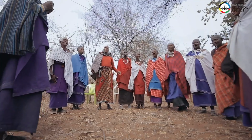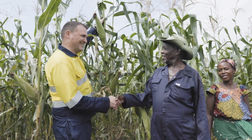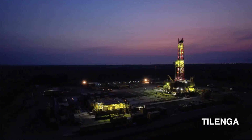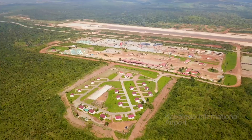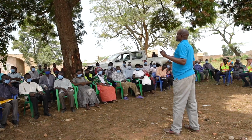EACOP also actively engages with local communities to ensure that their voices are heard and that they benefit directly from this development. The construction of the EACOP pipeline in combination with the Tilenga and Kingfisher projects will benefit the economies of Uganda and Tanzania, including tax revenues for the two host governments, job creation, new infrastructure, logistics, capacity building, and technology transfer.